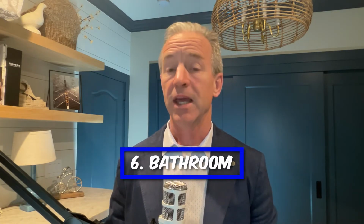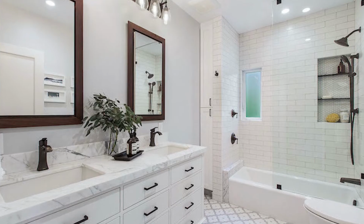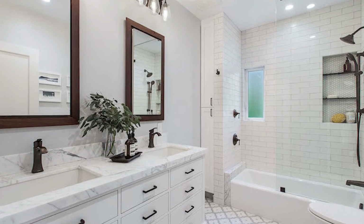Number 6 on our list, just after the kitchen as far as level of importance to buyers, is the bathroom. Some of the same principles that we applied to the kitchen apply to the bathroom as well. So if the vanity is tired or dated, a simple coat of paint on the cabinet and upgrading the hardware is a value add. Hard water deposits on plumbing fixtures can actually be a real turnoff.